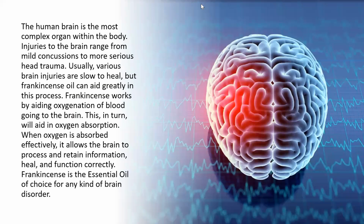And we're not going to talk about that right now, but we are going to talk about the human brain, the most complex organ within the body. I absolutely love talking about the human brain. It is just unbelievable. When God made the human brain, he made a beautiful thing. Okay, it is the most complex organ within the body.